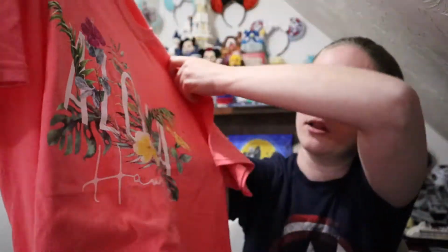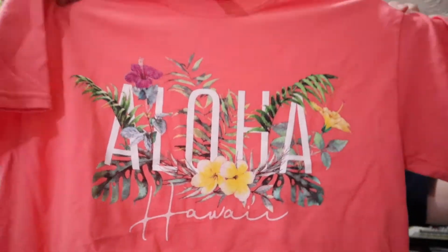And then the grocery store across the street actually does a deal. Depending on how much you spend throughout your entire vacation, you can keep all the receipts and get a free t-shirt. So I got this t-shirt. It just says Aloha, Hawaii, and it's a pink fun design t-shirt. So I decided to get that.